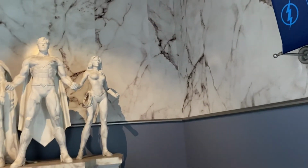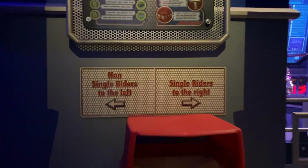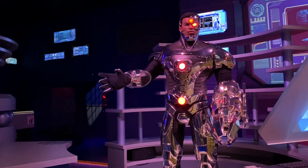We hopped in line for Justice League Battle for Metropolis to escape the heat and get some air conditioning. There we go. So we're gonna do some shoot rides. It's not gonna be easy. Fortunately, we've got the most high-tech military vehicles.